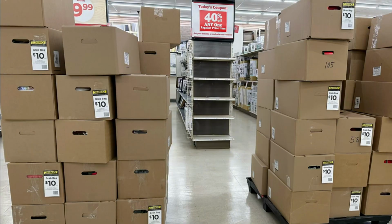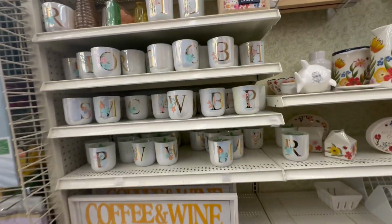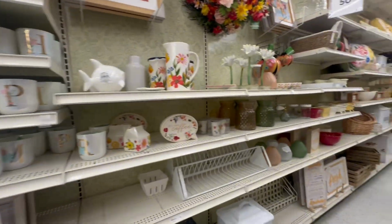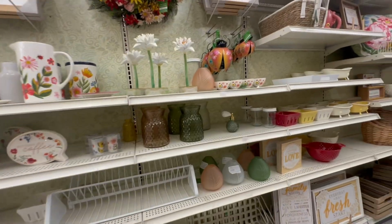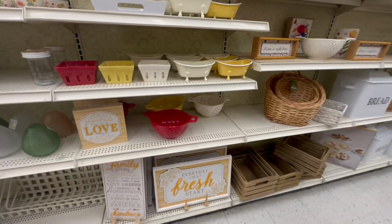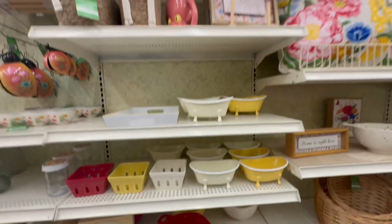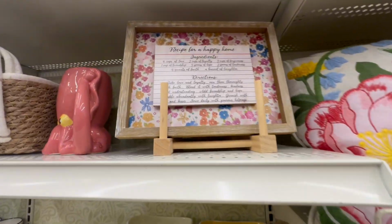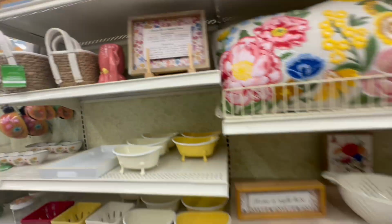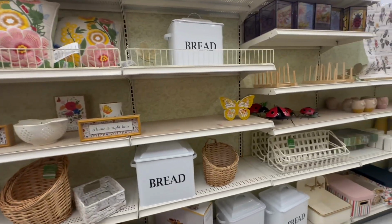After the Easter decor, I did notice all of these $10 mystery boxes. I did end up getting one, and I opened it at the end of this video to see what I would have gotten inside. If you've gotten one before, please leave in the comments maybe 1 out of 10, kind of like how great it was or how terrible it was. I'll give you my review when I'm done opening it, but we'll see what happens.